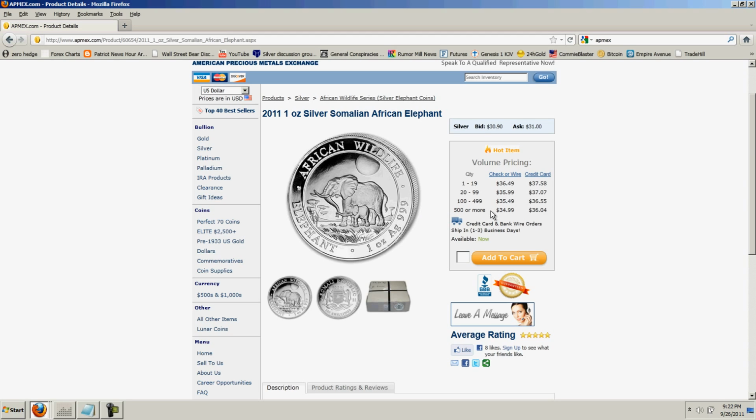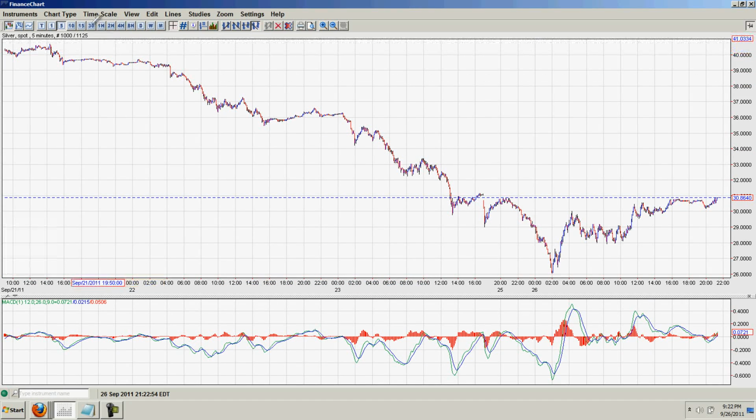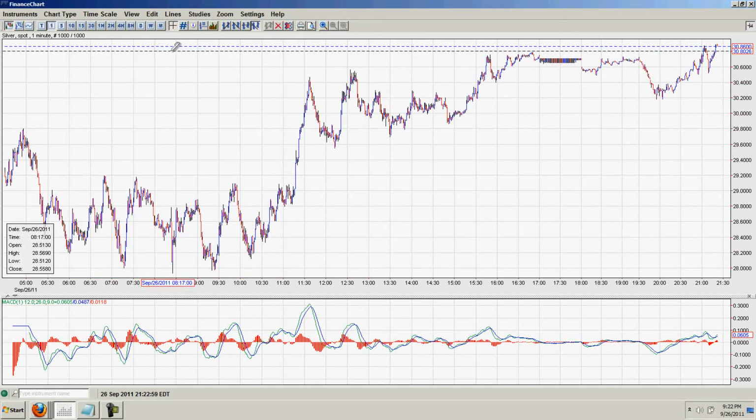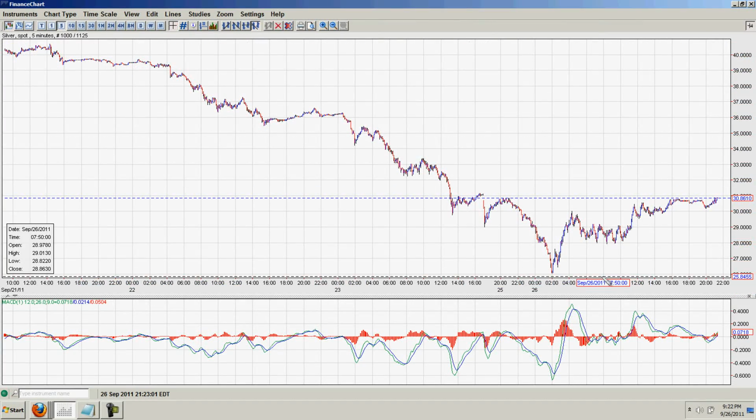But I was struck by this coin and I posted my buy price. I bought in at 32.74. That was when silver was trading at 28 overnight. Silver actually touched down to 26 even. If we go back to the 5 minute, actually even the 1 minute's going to show it. No, we're going to have to go to the 5 minute. So when we hit this 28 even, this is actually when I made my purchase.